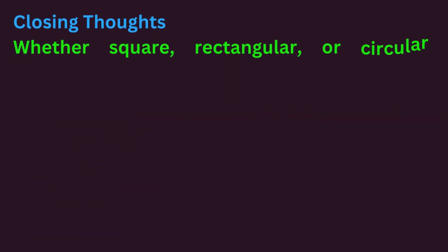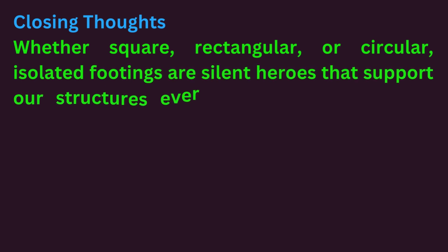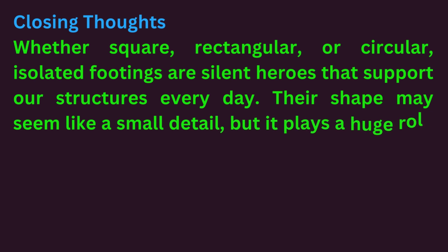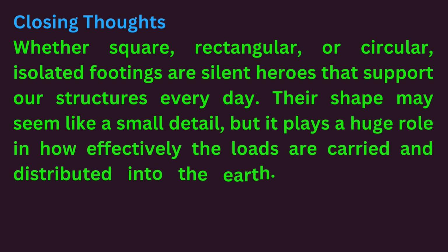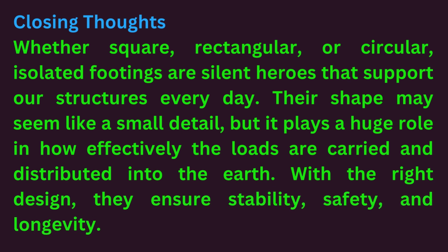Closing thoughts. Whether square, rectangular, or circular, isolated footings are silent heroes that support our structures every day. Their shape may seem like a small detail, but it plays a huge role in how effectively the loads are carried and distributed into the earth. With the right design, they ensure stability, safety, and longevity.